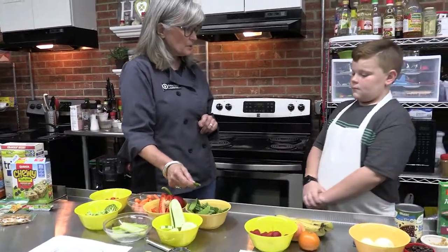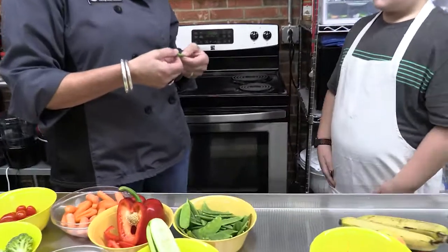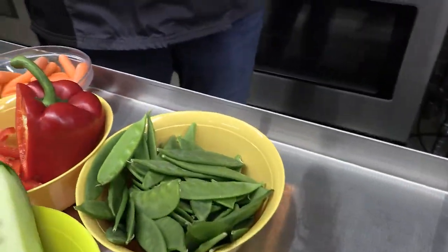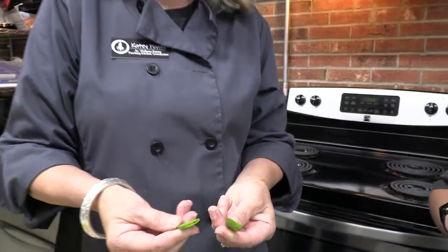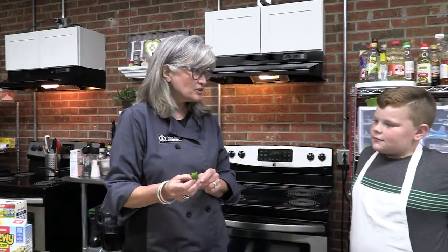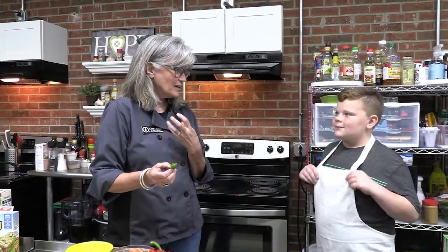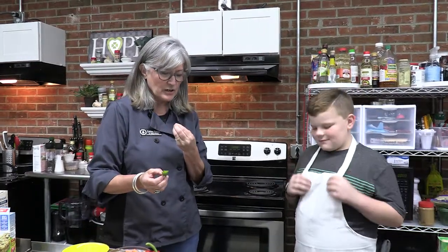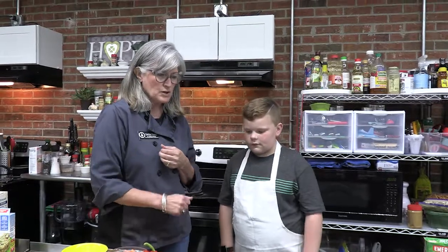Have you ever had snap peas? Snap peas. So why do you think they call them snap peas? I don't know. Because they snap like that. They are so good, really crunchy. They give you that crunch. You know, I like to eat something that's got a crunch to it. It just makes you feel like you're eating something solid. So those are really great for lunchboxes.